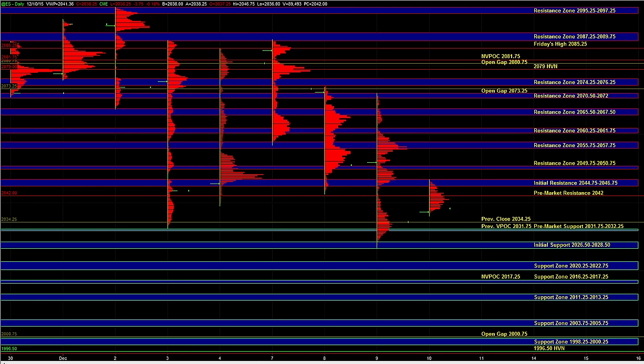Given that we are trading in this bigger balance, even a breakout above initial resistance can still attract responsive sellers as the market gets exhausted into those upper resistance zones. But we do have to be, like I said, flexible with our intraday bias, and we're going to gauge whether it's worthwhile to short any of those zones depending on the level of momentum we are seeing on the upside.